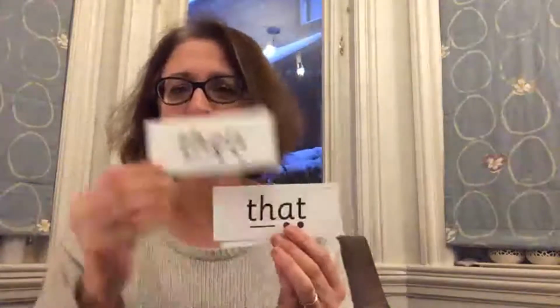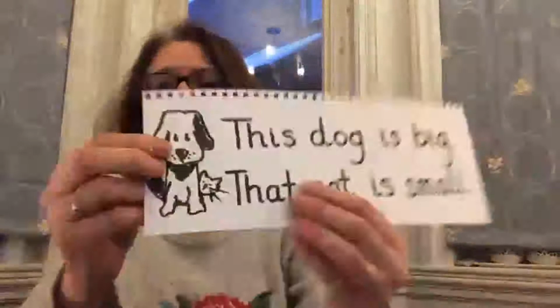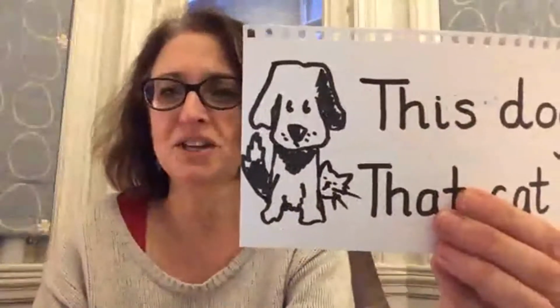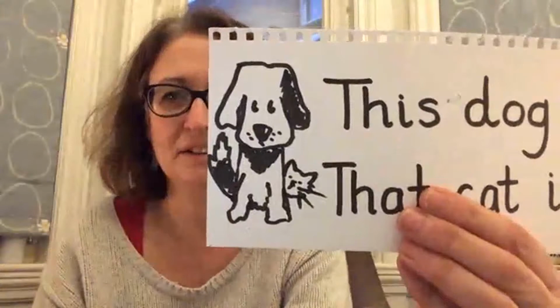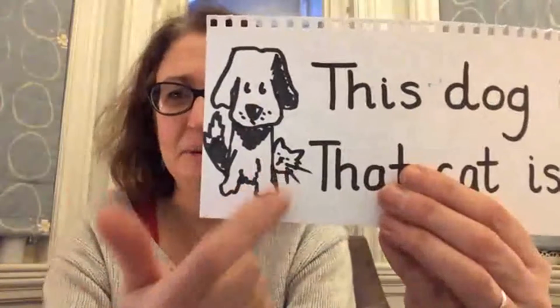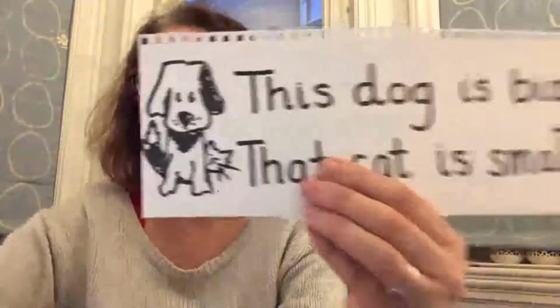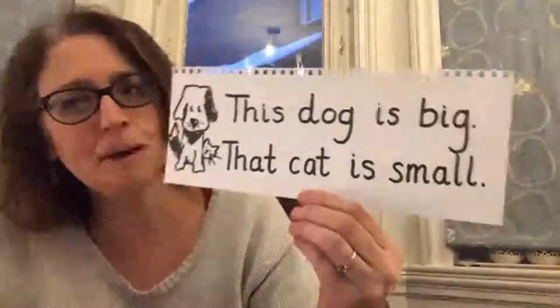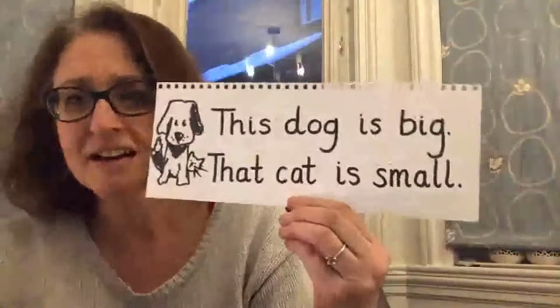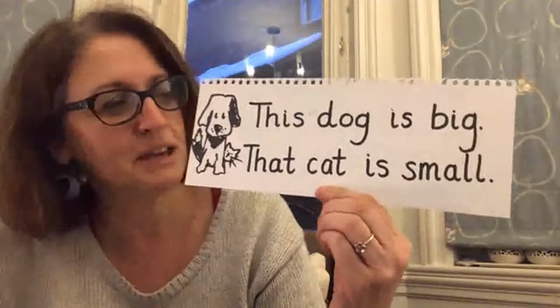This, then, that, and them. Okay, right, I've got a little picture to show you. Can you see it? What two creatures can you see there on the picture? Can you see a dog? And who's this peeping behind? Yes, it's a cat. So we've got a dog and a cat, and that's what my sentences are going to be about today. We've got two sentences today, but they're both using the th sound at the beginning.